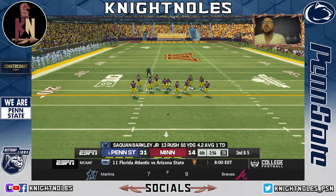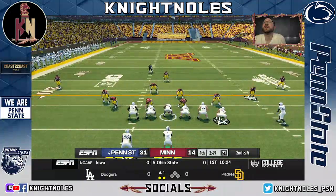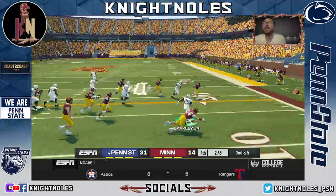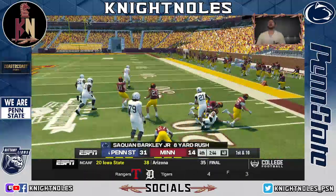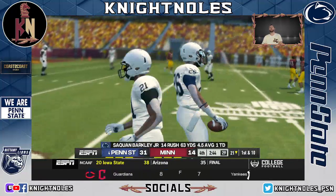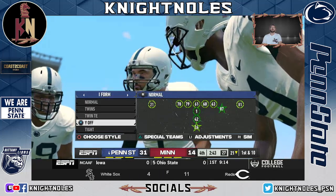The buck sweep right. See what we can do with this. Less than 3 minutes in the game. Give me the edge. Give me the edge. Gives it right side. He gets out to about the 21-yard line. That's a gain of 8 on the play. First down. Toss.